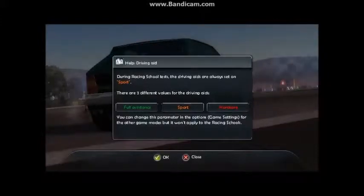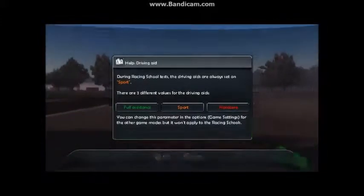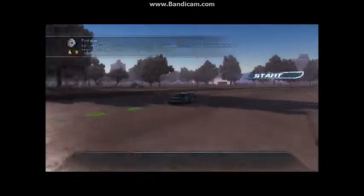Let's see how you're doing during this simple exercise. Drive your vehicle successfully through the bend and control your brake.